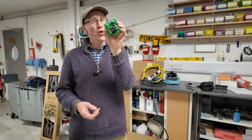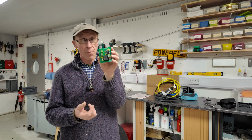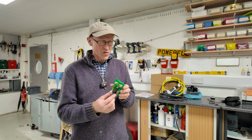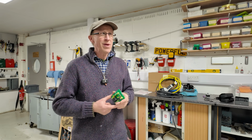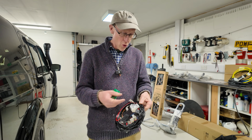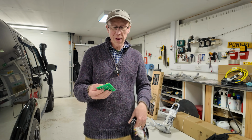This is a new relay control board for the compressor. So on the Defender, we fitted the compressor, the ARB compressor, inside the spare wheel, and it's quite hard to wire up. The ARB wiring kit is ridiculous. Let me grab it now. It's got loads of connectors and stuff and relays, and it's more designed for those who want to use a diff lock than for those who just want to use it as a spare tire compressor.